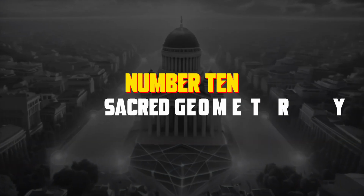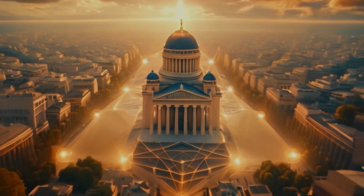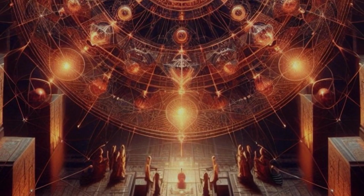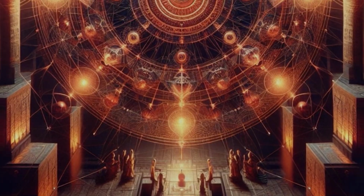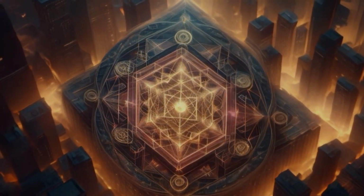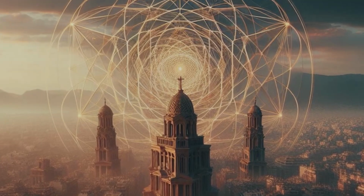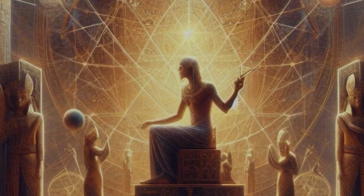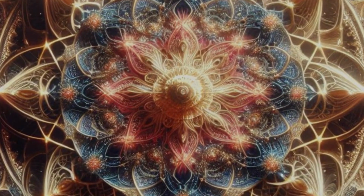Number 10, sacred geometry. How could it be that a prehistoric civilization was able to chart such impressive geometric structures? When mathematicians were first told about the discovery, they were blown away by the layout of the structures. Believe it or not, the structures followed principles of sacred geometry, suggesting that this civilization was far more advanced than we know. But hold up a second, we have history right in front of us.